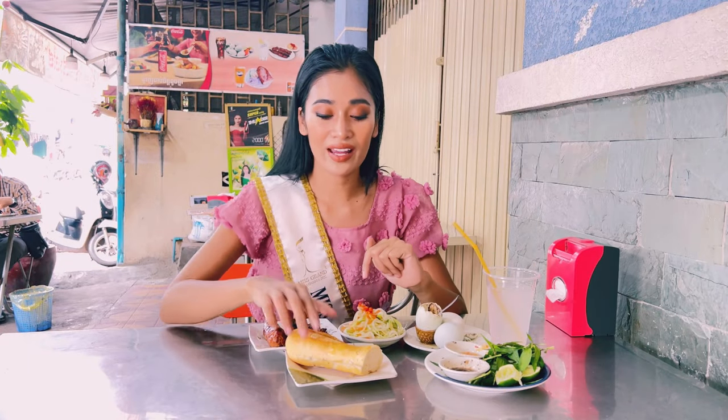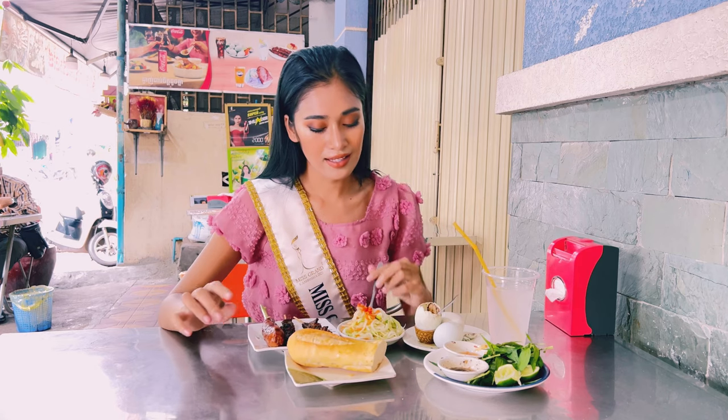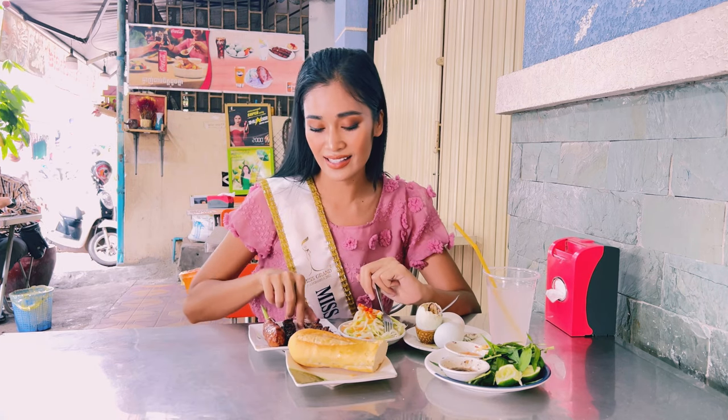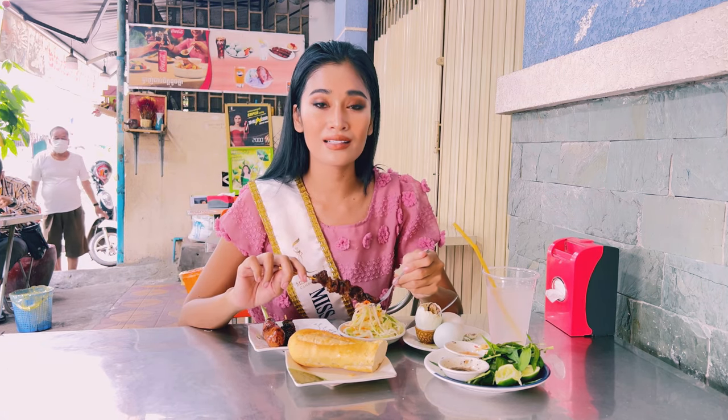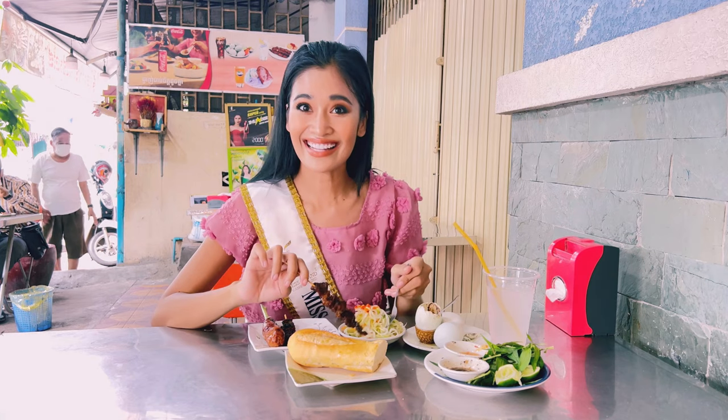Street food in Cambodia. It's red, and this one is papaya salad, and this one is roast beef that in Cambodia we call sach ko ang, and this one in Cambodia we call churu. Okay, let's eat together.